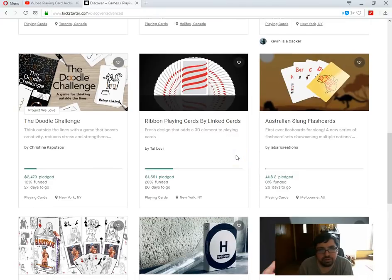Next, we have the ribbon playing cards by Linked Cards and Tal Levi. 20% funded, 26 days to go. Let's have a look. It looks very much like a cardistry deck.